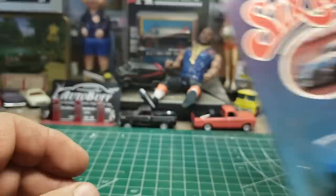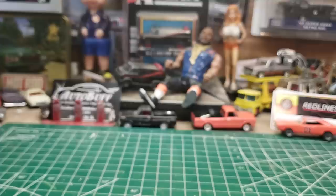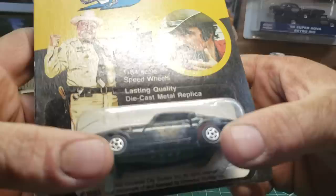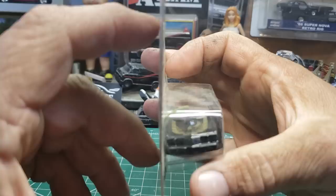And now we're getting into the good stuff, and I'm missing one of them here somewhere, and I don't know what happened to it, but maybe it'll turn up later. There she is. Smokey and the Bandit with the correct retooling. But it had the big dumb stickers on the door, as you can see, and she is glued fast to the card. You can see it's the 80.